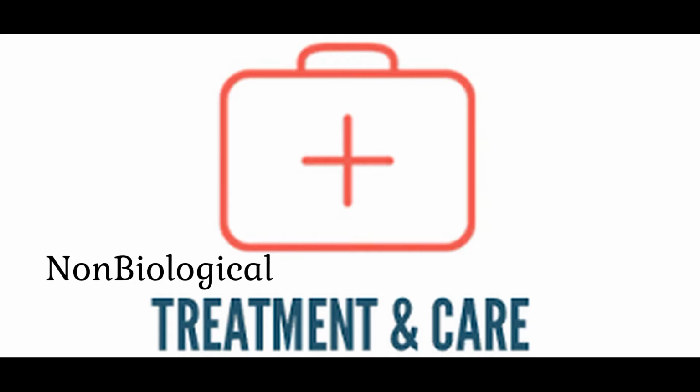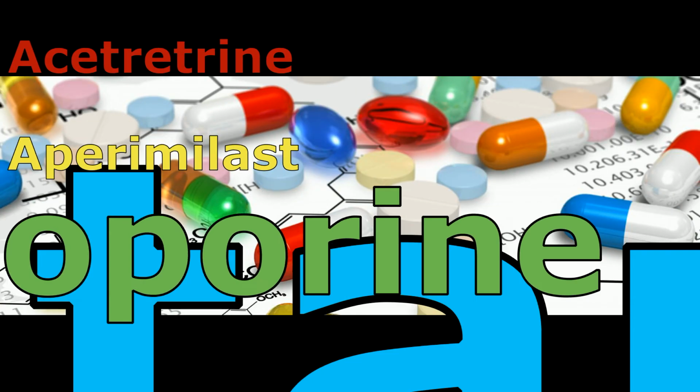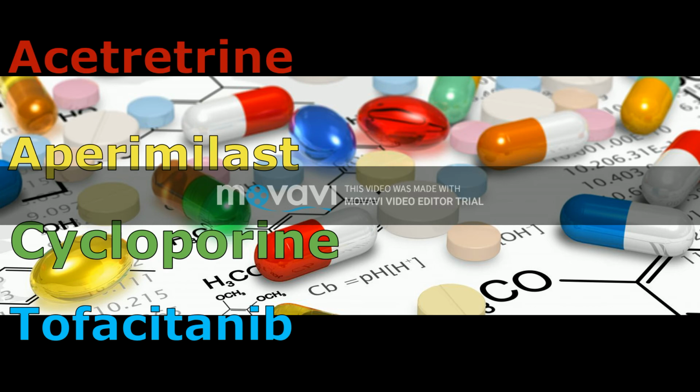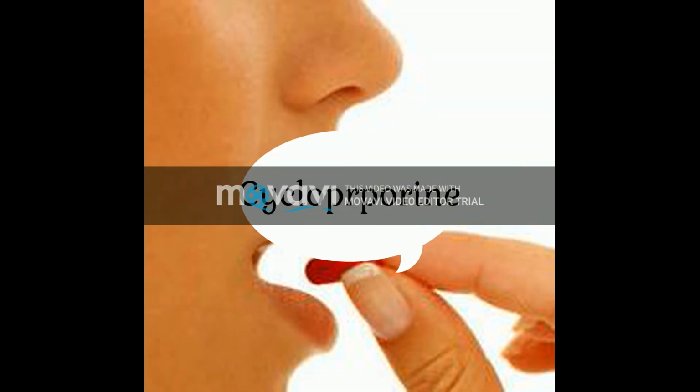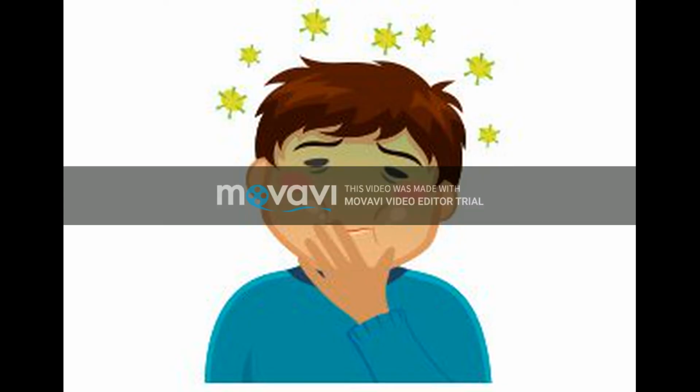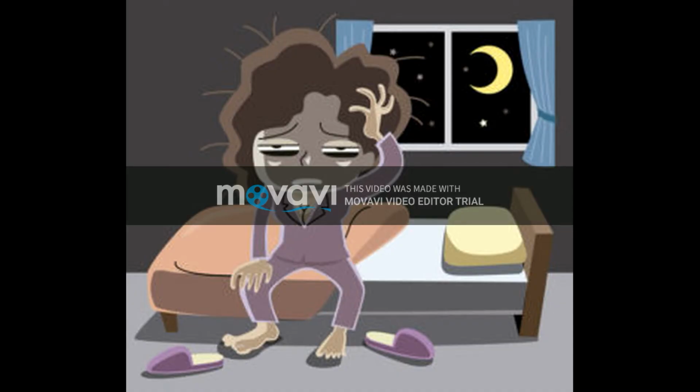There are 4 types of non-biological therapies for psoriasis: acitretin, apremilast, cyclosporine, and tofacitinib. They are all oral drugs. Cyclosporine was the first systemic medicine for psoriasis. Some people found cyclosporine helped their psoriasis. Several people found unpleasant side effects when they were taking this drug, like headache, nausea, stomach pains, digestive problems, itchy skin, and difficulty sleeping.